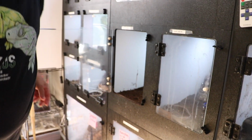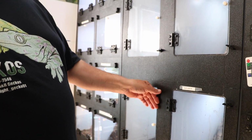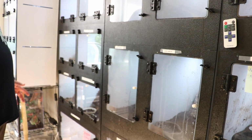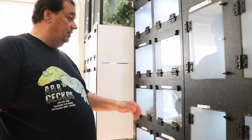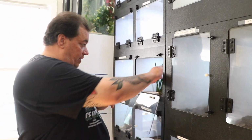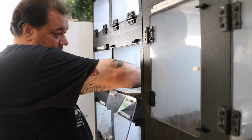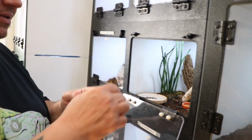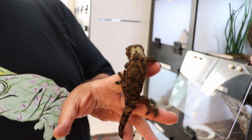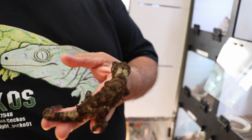Like I said, I grab all my animals. Some of them huff and puff at you sometimes, but I always hold them. I always do what I got to do with them. Here is another Pine Island Chewy that we've produced here. This is a male. This is him. White collared male. He's very dark, but he's nice. Very docile.